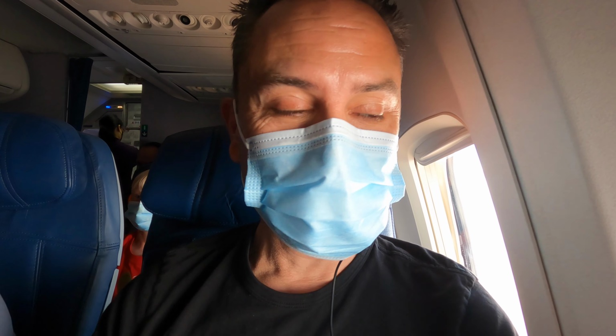Taking off was an interesting experience, always is in the 757. When you're sat at the back, it's really bumpy. Just doing the takeoff roll is bumpy. And then when you get airborne, you get a really nice feeling of lift. It's just beautiful. It's a stunning plane.